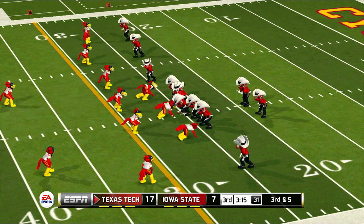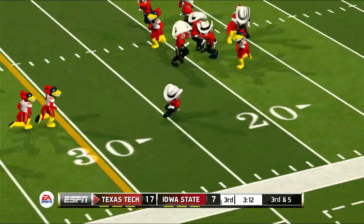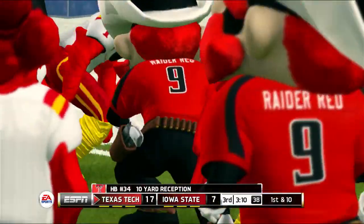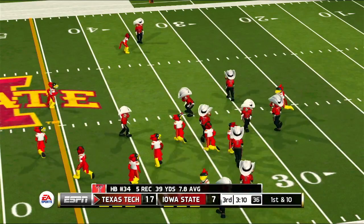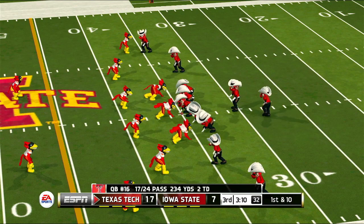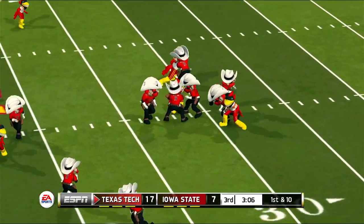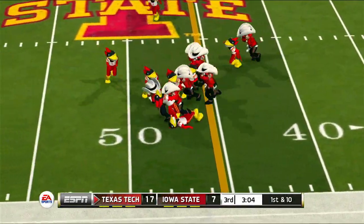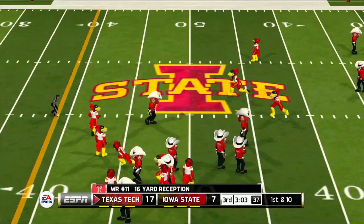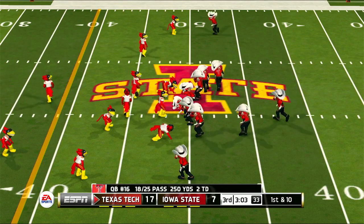From their own 25-yard line, it's third down. There's a strike complete. They'll bring him down at about the 35. Number 55 makes the tackle at the 35-yard line. That makes it first and 10. Good! Quick throw, and he's got his receiver again. And they make the stop at about the 49. That's good for a gain of 16 yards. First down.